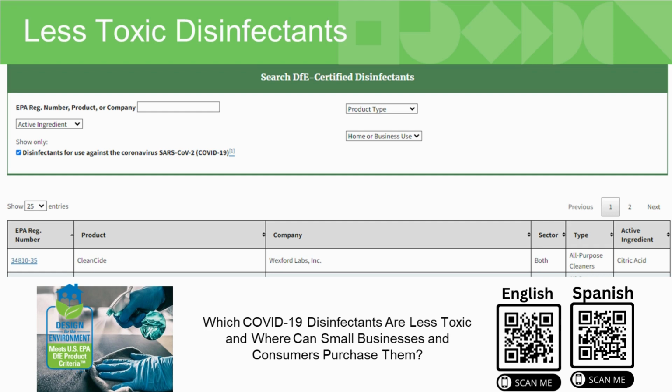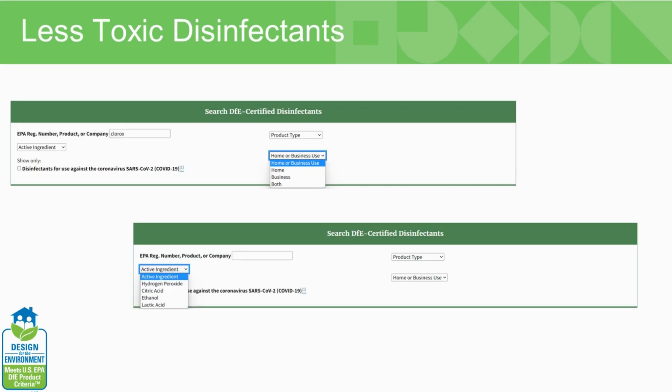Just like the Safer Choice label can help identify safer cleaning products, the Design for Environment, or DFE label, can help identify safer disinfectants. PPRC has a handy fact sheet to help find safer disinfectants, available at the QR code shown here. The DFE search is very similar to the Safer Choice search. You can select home or business, active ingredient, product type, or you can also search with EPA number, product, or company.